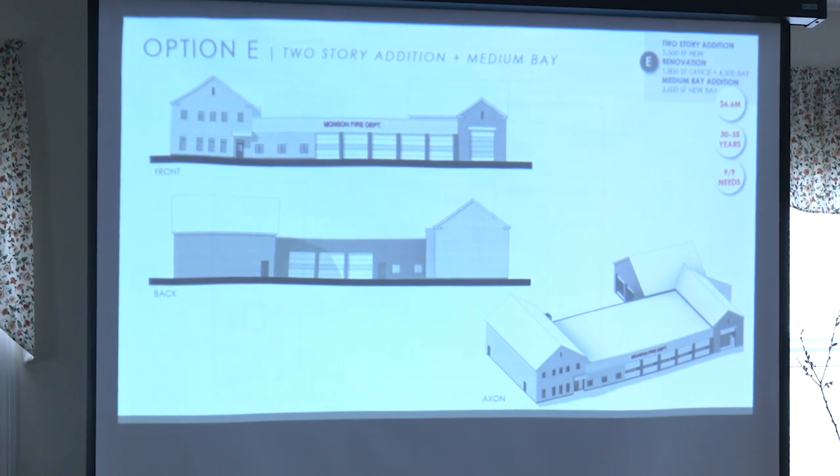So this is a simple exterior that we are currently proposing, a clapboard siding, so similar to what you'd see on a house, but it is cementitious, so it is a little bit more durable and lower maintenance. That is something that we'll continuously look to include in all of our finishes on the exterior and the interior. So you can see those two additions to the left and to the right of that existing station, which is floating right in the middle here.